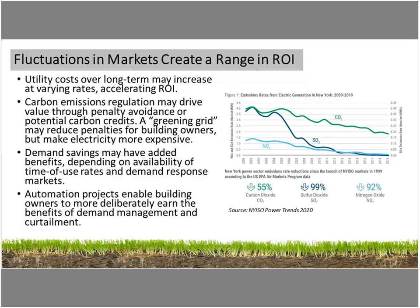So in addition to that, demand savings should be added benefits, depending on the availability of time of use markets and demand response markets. So many times our energy efficiency projects are associated with automation, which can deliver curtailment revenue or demand savings that should also be part of the equation. And so let me move forward here. But the long story short, we have a much more enriched way of measuring the value of energy efficiency.